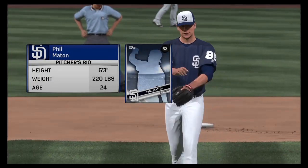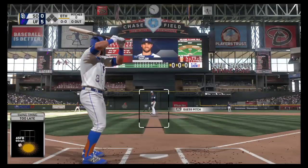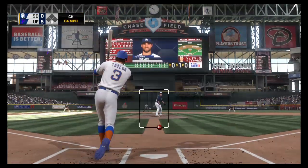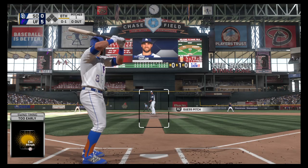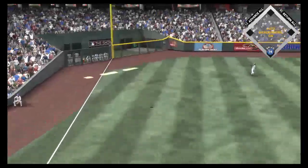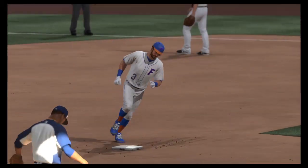Number 88 takes the mound as he's been called upon to pitch. So stepping in, Chris Taylor. He comes in 2 for 3 with a couple of home runs thus far on his line. Swing and a miss out in front of a changeup. The 0-1 delivery. Oh, and he gets a hold of this one as it's in the air to deep left. Does he have another one? He does. It's another home run.